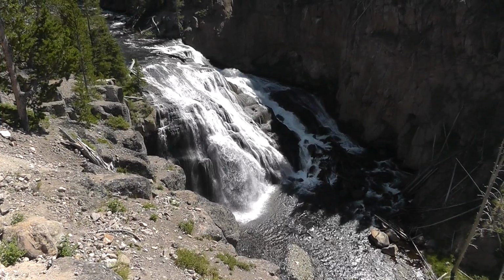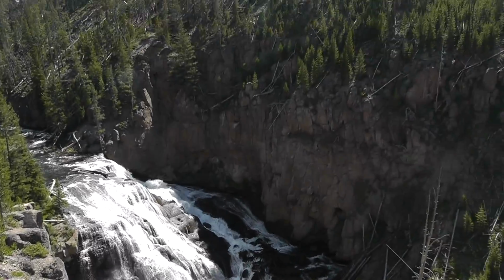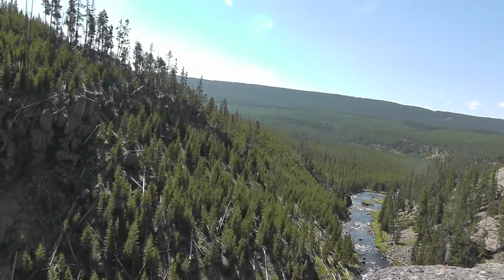Gibbon Falls is right on the edge of a caldera. Caldera is a Spanish word that means cauldron. It is kind of like a cooking pot, full of magma. When there is too much magma inside, it explodes like a giant volcano.